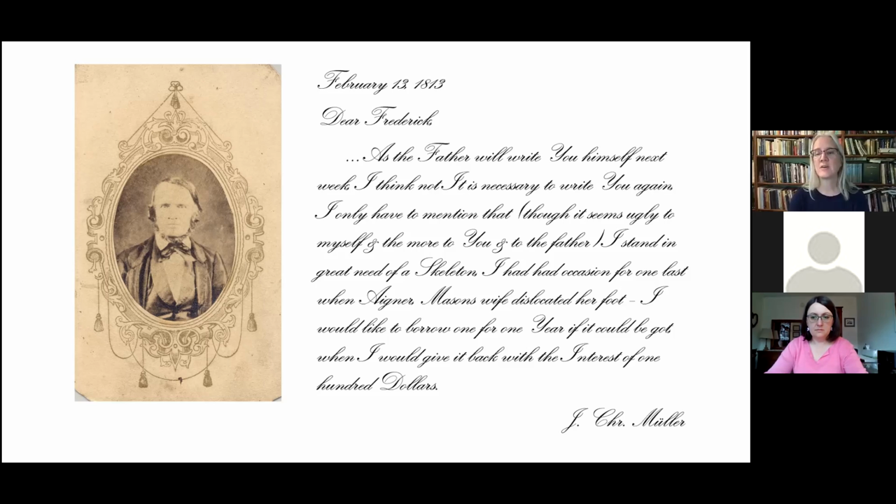I had occasion for one last when Agner, Mason's wife, dislocated her foot. I would like to borrow one for 1 year if it could be got when I would give it back with the interest of $100." So Old Economy Village, if you don't know, was the home of a communal society. And Dr. Müller had to take care of a bunch of people, and he had to know how the human body worked. So this is him asking about wanting to have a skeleton. And I don't think that it ever happened, but we don't have any evidence of that.